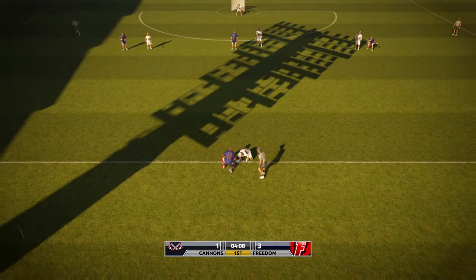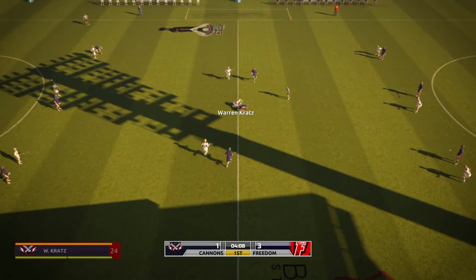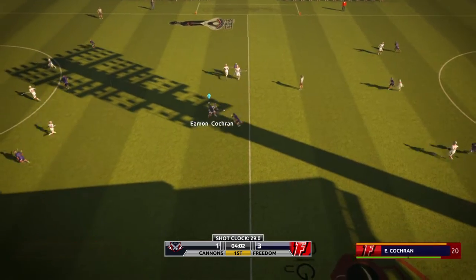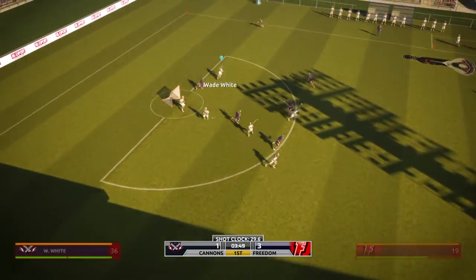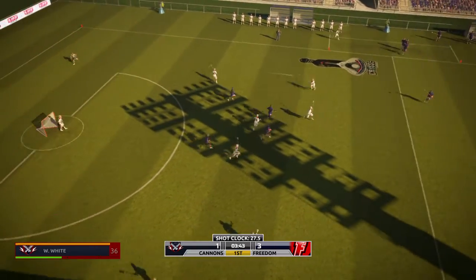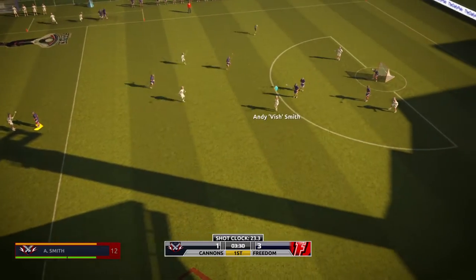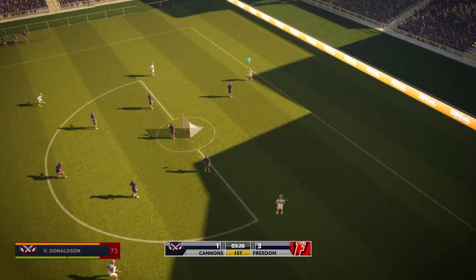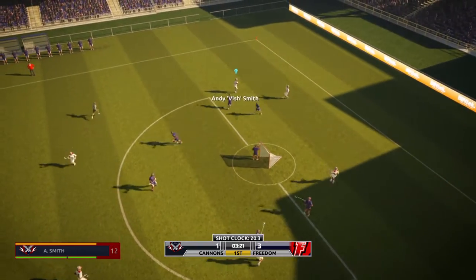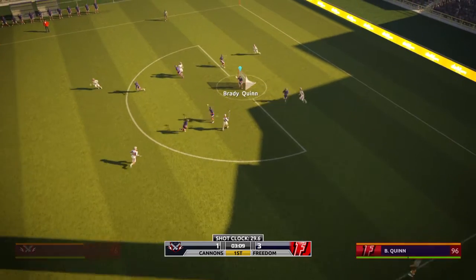Faceoffs are an all-out battle for possession. Who will come up with it? Cochran wins it for the home team. Grant shoots. The away team lose it. White snatching possession. Smith shoots. Misses high. Red ball. Offside right. Offside left. Fires. Clear.